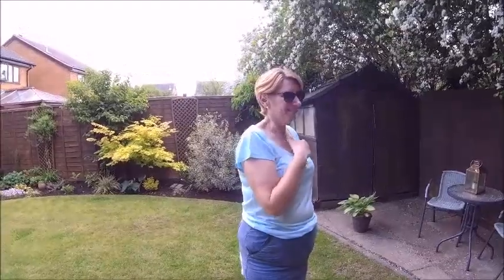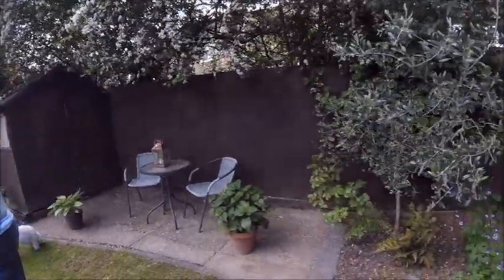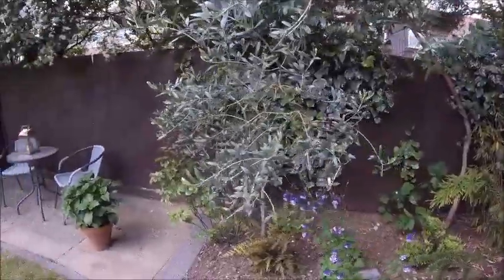No. Well, it came from my dad's. My dad gave us it. And when we did plant it, for about 2 years it just did nothing, did it? It wasn't great, but... And it lost its leaves and everything. Yeah. And it just looked very, very sad.